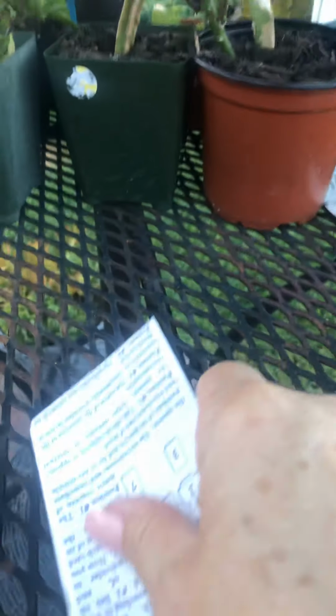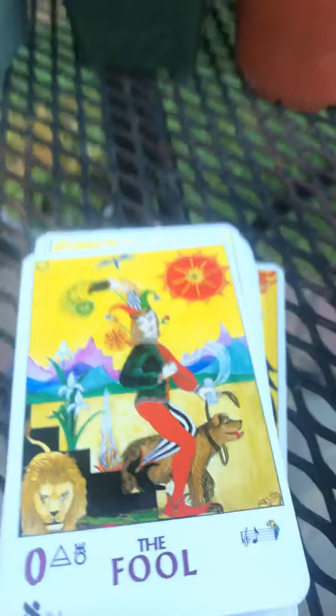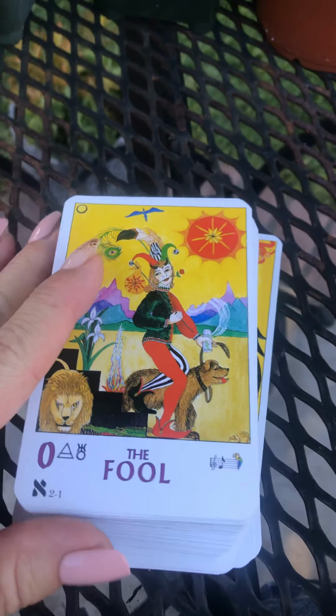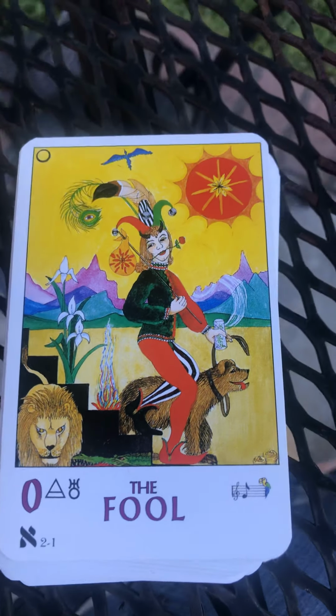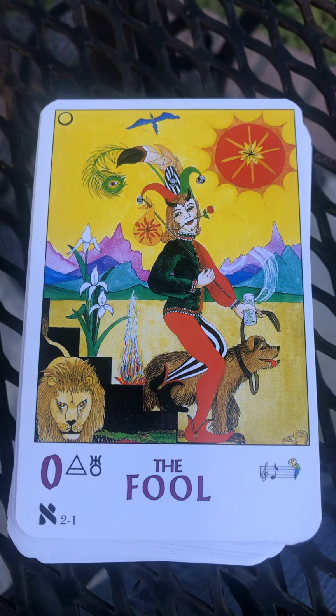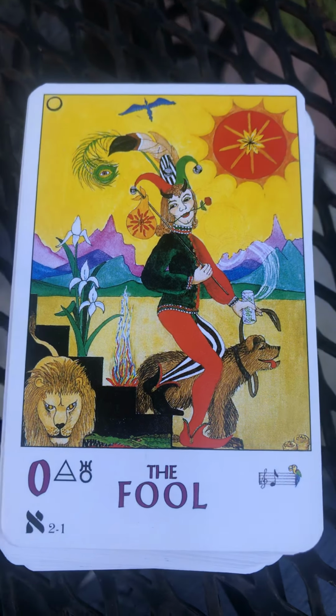I know this deck has, similar to the Thoth, a lot of astrological associations as well as Kabbalah. So it's quite involved and quite detailed, and the artwork is intricate, so it may be something you enjoy. For me, I found I didn't really like it, and I've never really worked with it. It's just a deck that I sort of have put away.